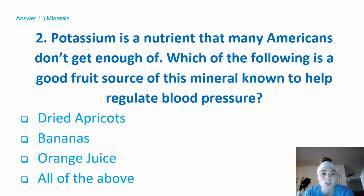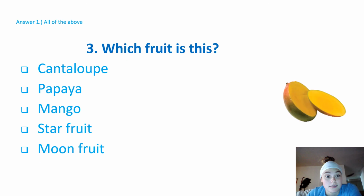All right. Second question. Potassium is a nutrient that many Americans don't get enough of. Which of the following is a good fruit source of this mineral known to help regulate blood pressure? Does anybody know the answer? I know, a little tricky. So you either have dried apricots, bananas, orange juice, or all of the above. Do we know the answer? All of the above, all of those are great sources of potassium.